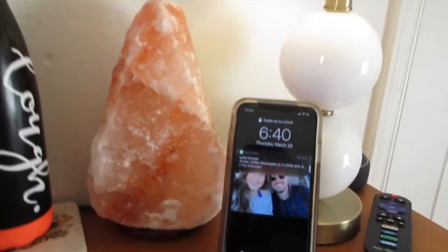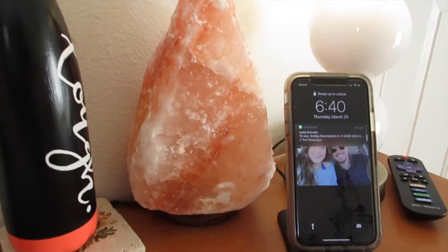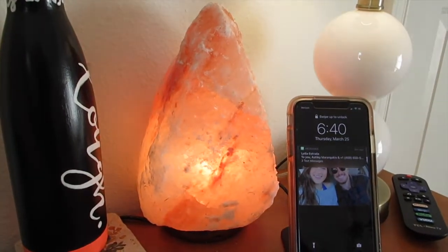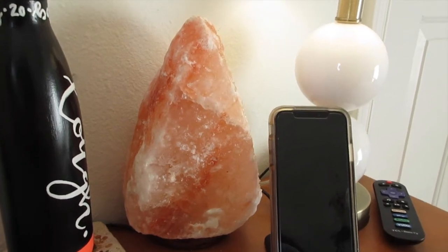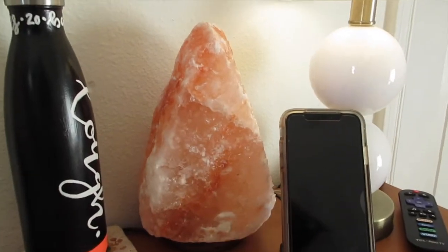And right next to that, I have my salt lamp. My brother gave me this for Christmas, so I don't know where it's from. But I know that places like TJ Maxx have them. So you might check out TJ Maxx and see what they have.